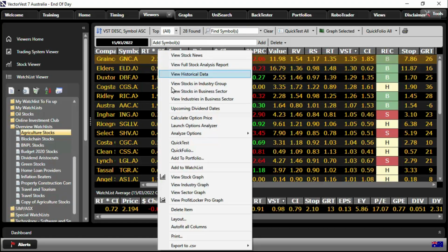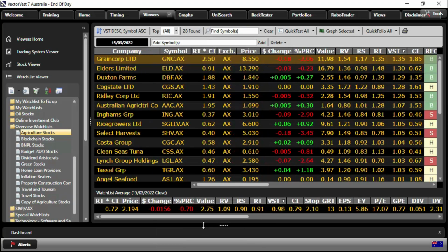If I right click and auto fit all columns, I've put in RT times CI, for example. You don't have to have that in there. I'm just looking for some of the quickest moving ones in the list, but you can see a total of 28. Now, which are the ones that are on the move? It was simply a matter of going through each and every one of those stocks and looking for the best left to right price profiles taking place along with the best earning profiles.